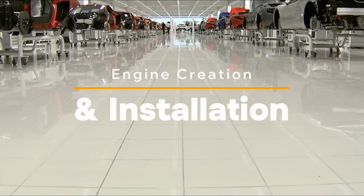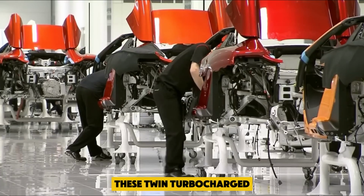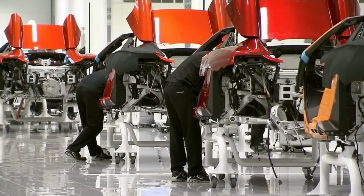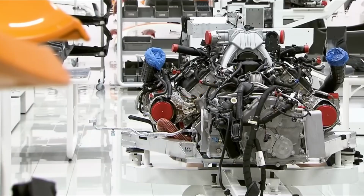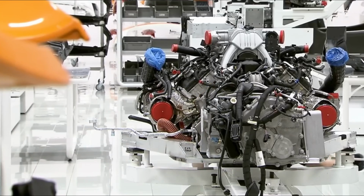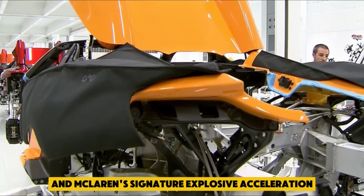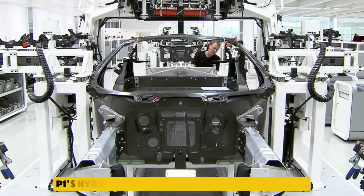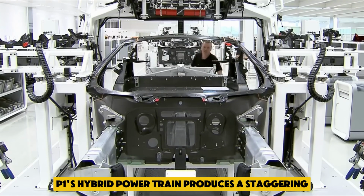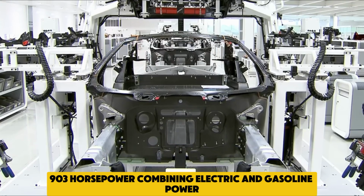Powering every McLaren is a custom-built engine developed in collaboration with Ricardo. These twin-turbocharged V8 engines are meticulously assembled by expert technicians. Engine blocks are meticulously machined to exact specifications, and each engine undergoes rigorous dyno testing to ensure maximum performance, reliability, and McLaren's signature explosive acceleration. Here's a fun fact: the McLaren P1's hybrid powertrain produces a staggering 903 horsepower, combining electric and gasoline power.